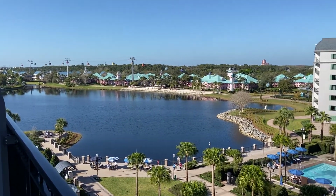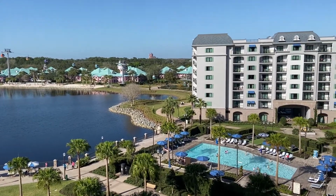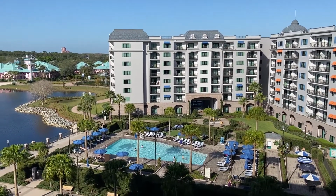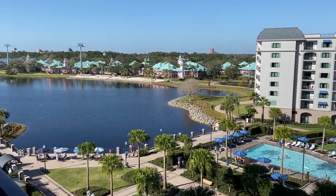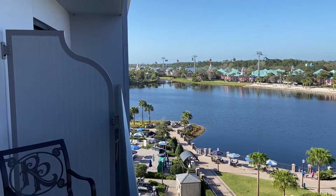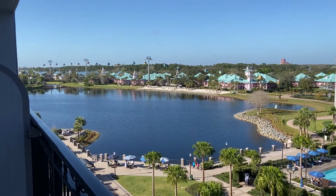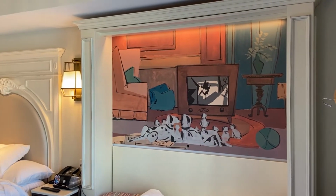This is gorgeous. The way this hotel is laid out, almost all of the rooms have a preferred view. So we're seeing, I don't know what this pool is called. It's like the grown-up pool. Nice Skyliner view, nice lake view. And then just down there in the corner, off the screen to the left, is the kids pool. Really pretty day today. I'm going to start with a quick pan of the room.